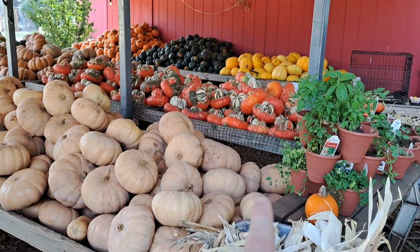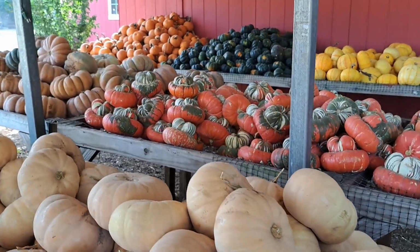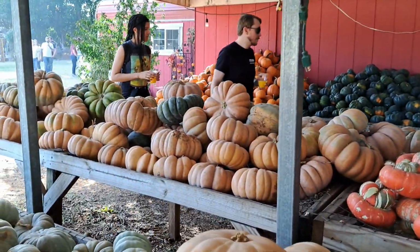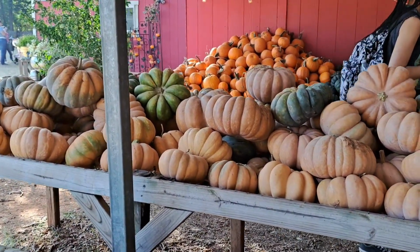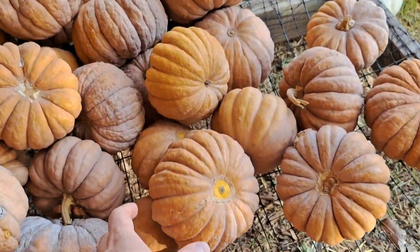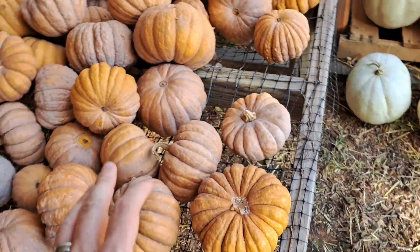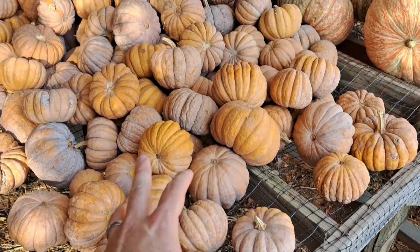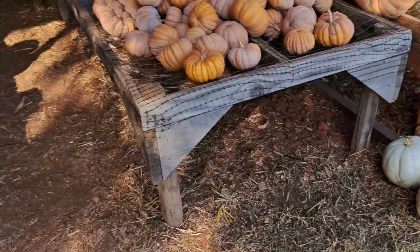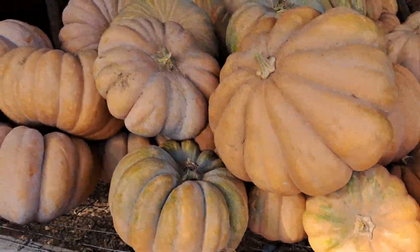I always like these right here that have the orange and the green and white on them. And then they got, look at that, some yellow, green, and then some pie pumpkins back there. Pretty cool. These are like a weird orange. Definitely put some of these next to some really bright orange ones. We got some white ones here. Ooh, look at that one, gray. Pretty neat.